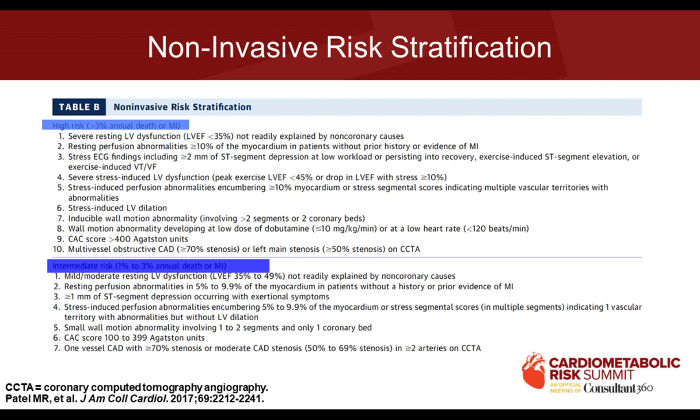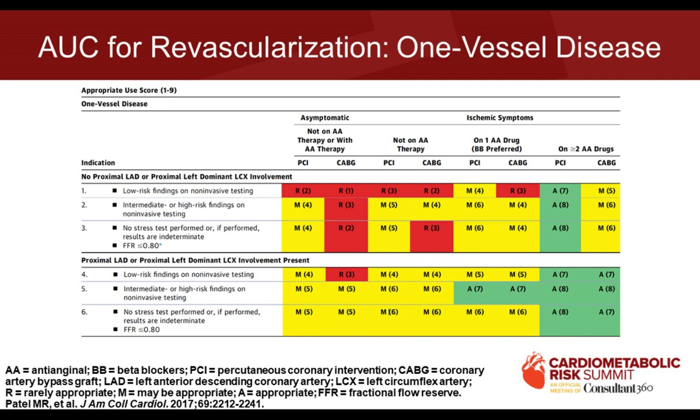And just as we have appropriate use criteria for imaging, we have appropriate use criteria for procedures. So you can see here in the red, yellow, and green that the more you have an abnormality, the more likely you are to be a candidate for revascularization. In line 2, intermediate or high-risk findings on multiple drugs, appropriate indication for PCI. On no anti-anginal therapy may be appropriate for PCI. If you add the left anterior descending artery involved based on the scan or the angiography, then you've significantly increased the number of patients who are candidates for revascularization.